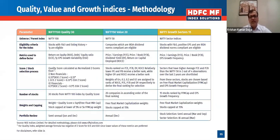What is the methodology? It is very important to know, whether it is the quality index, value index, or growth index, what the methodology behind it is. As I said, in the name itself it is very clear what the universe is. When I say Nifty 100, the universe is Nifty 100. When the name is Nifty 50 Value 20, the universe is Nifty 50.